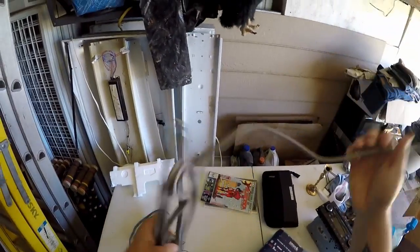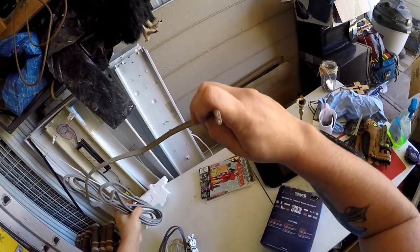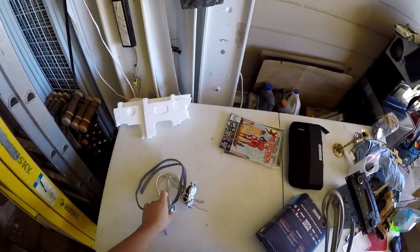So that's some really thick stuff. You can see that copper in there. That right there will be worth stripping. That's just by itself, that's probably at least half a pound. So about a dollar there.